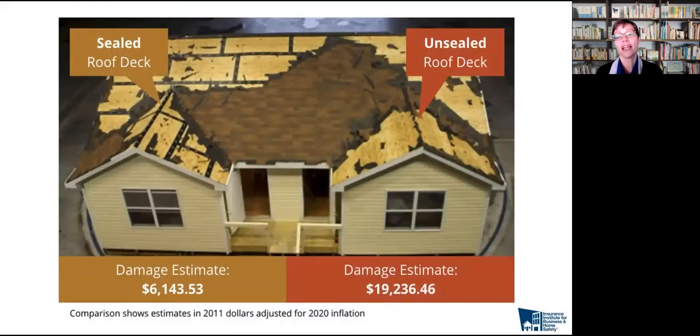So what does that look like as an insurer? What kind of payout are you talking about? So these numbers were in 2011 dollars. They have been adjusted to 2020 numbers for inflation. And this was done by independent adjusters. IBHS does not do their own adjusting. They don't do their own figuring of what the damage is.